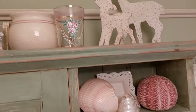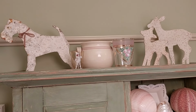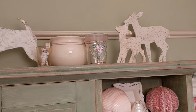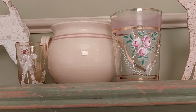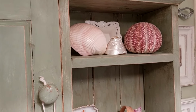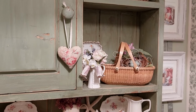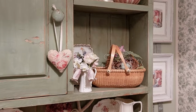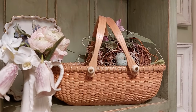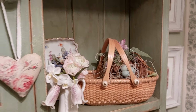So here we go, on top of the shelves with some rustic little terrier dog and two little deer, and some lovely old pieces of glass that have been hand painted. And underneath is a collection of shells and a bit more creamware, and more of the baskets that I picked up in New England with my mum. I love this style of basket, it's so beautiful. And again, as you can see, we have another nest and hearts.